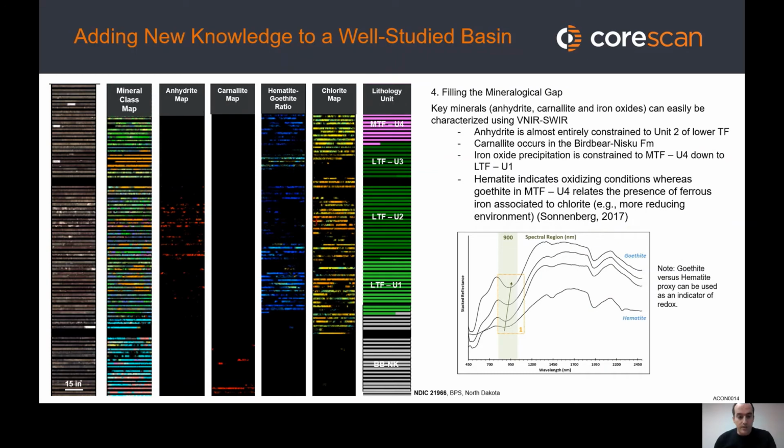Other key minerals such as anhydrite, carnallite, and iron oxides were mapped using the Vineyard Swirl in this project. So anhydrites were almost constrained to Unit 2 of lower Three Forks, carnallites in the Bird Bear Formation, and iron oxide precipitation constrained to the middle Three Forks down to lower Three Forks.